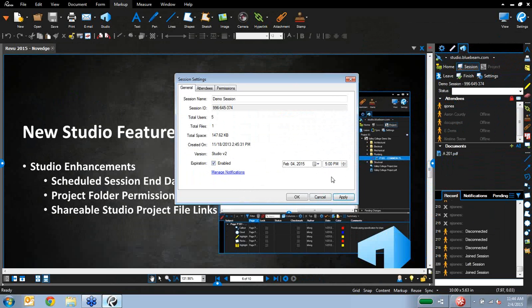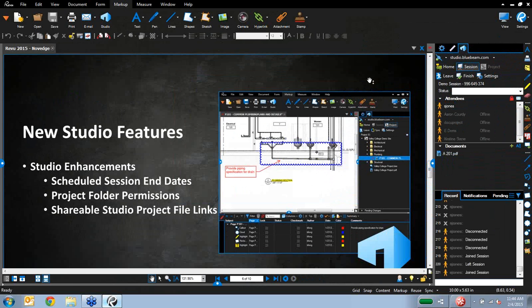Also in sessions, you have the ability, in sessions that you have linked to a Studio project, you have the ability to update that project copy of the file without having to close the session out first. All you have to do is right-click on that file in the session, choose Update the latest version, and it will update that copy of the file in the project so everybody can see the changes without having to close out that session. So that's really handy. We also have some significant enhancements to Studio Projects.